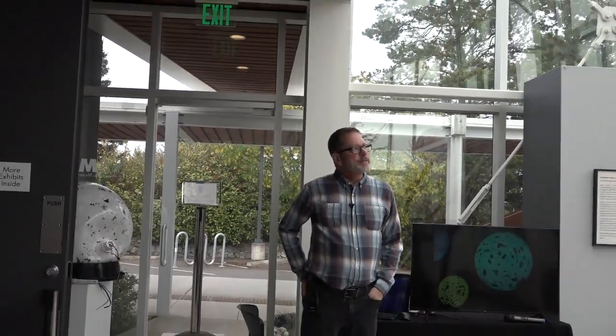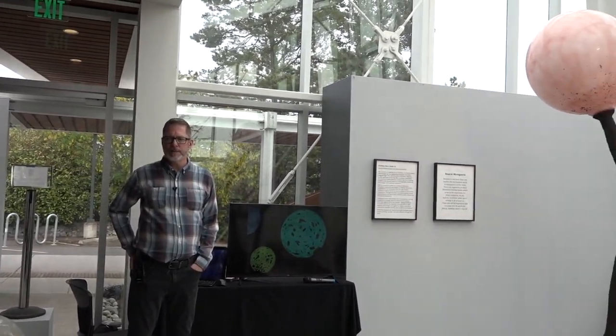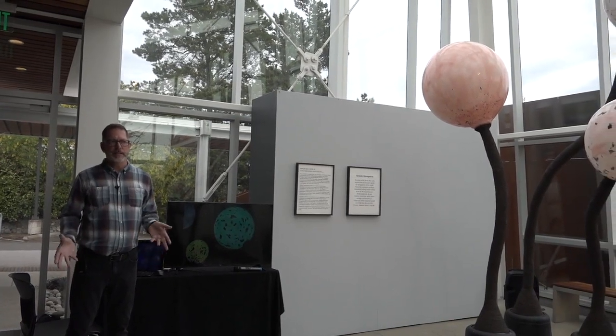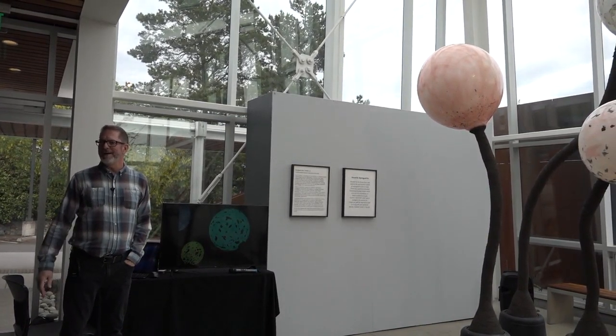How much time between blowing up the balloon and when it's finished so you can install it, with all that glue? It takes about a week to go through the whole process of the layers of glue, decorating, and then the resin, and then it needs to cure for another week, I found out, for it to really work.